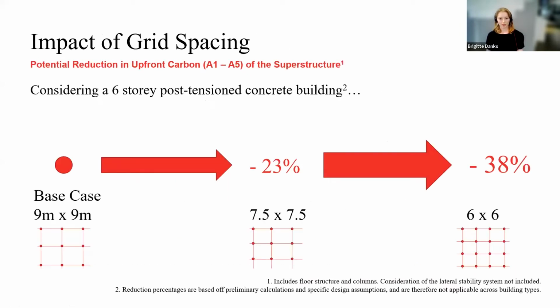So if we look at the potential reductions from the example from before, if we start with a 9x9 scenario, reducing that to a 7.5 meter squared grid gives us already a 23% reduction in the upfront carbon of the superstructure. And if we reduce this to 6 meters squared, it's a 38% reduction. So it's a pretty substantial amount.